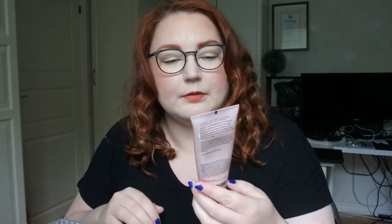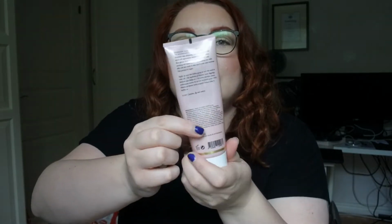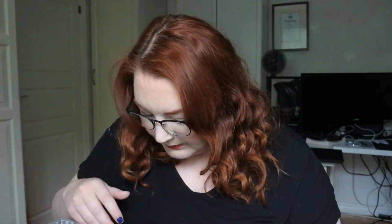I have the Bedtime Therapy from Monsoon. This is an overnight foot mask. This has gone bad on me. I have this much left maybe, so I used a lot of it, but I forgot about it because I have too much, so I'm throwing it away.